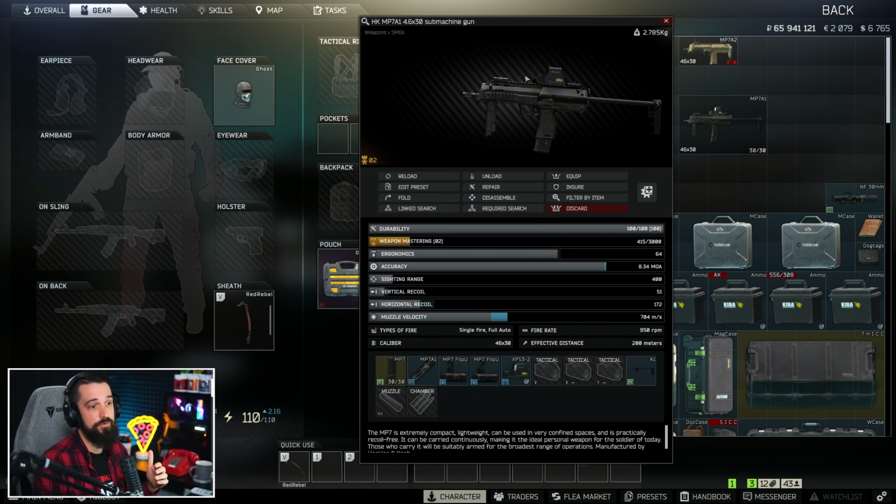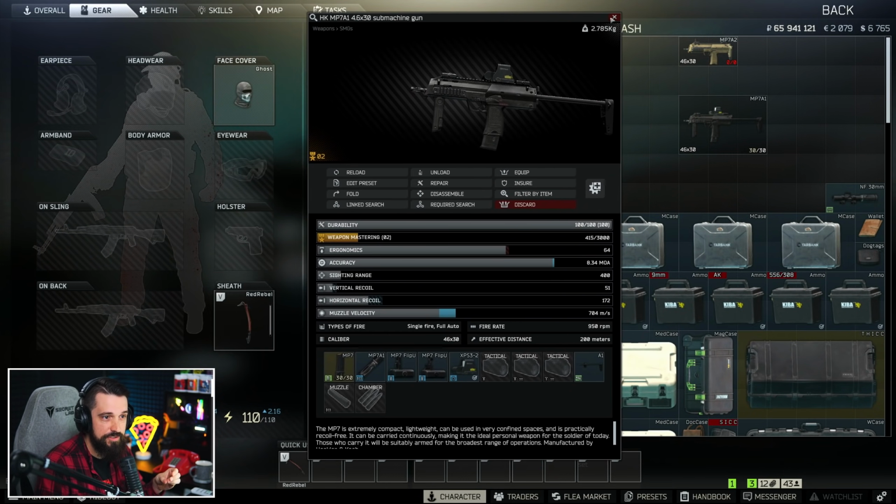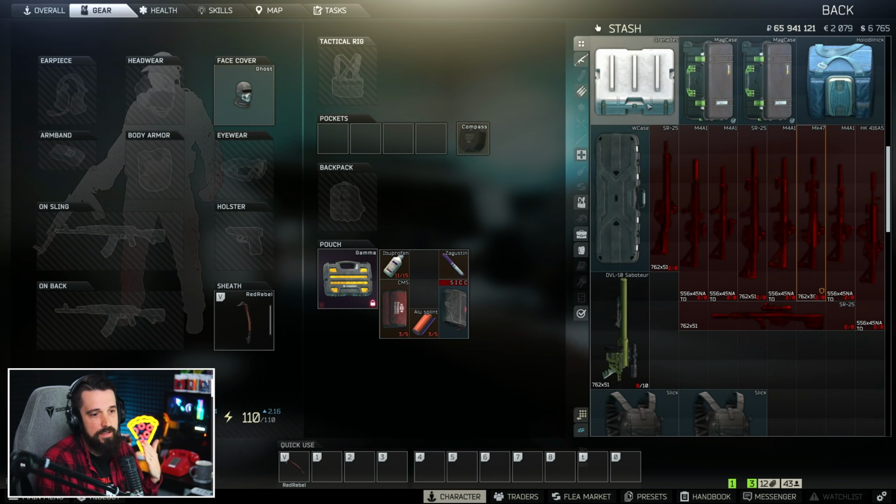In my opinion, the answer to the question is yes. It is still one of the best budget guns for mid to late wipe in Escape from Tarkov. Now, budget is always, of course, very subjective. It depends on what level you are, how much money you have, what level traders you have, how long you've been playing the game, what kind of guns you're the most comfortable with, or even what you have in your stash. The cheapest gun is always going to be the gun you have.